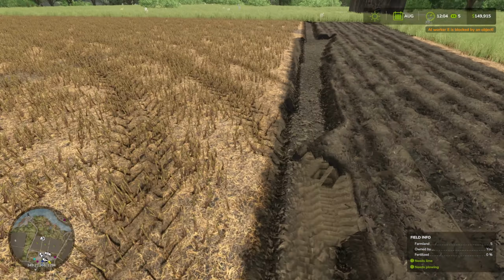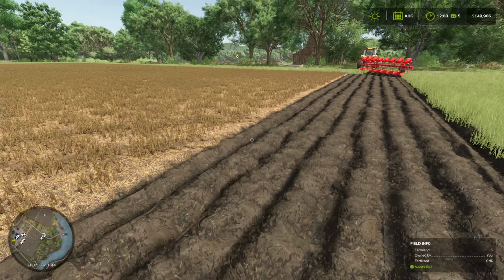But you can see this rut just here. Now, normally I would have probably used that rut to follow my tyre line, but maybe I'm wrong in which way you're supposed to use the plough. I would have thought it pushed it to the outside. I don't know. Either way, I don't know.